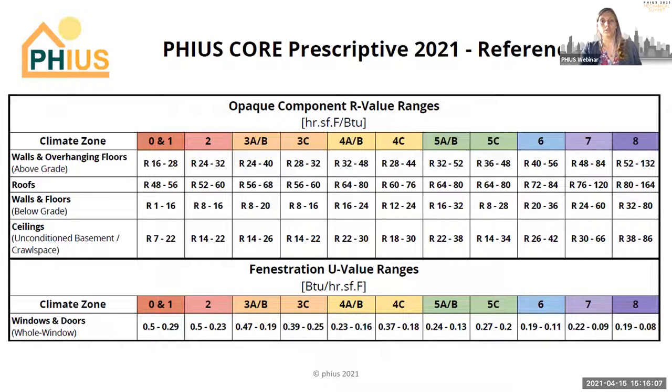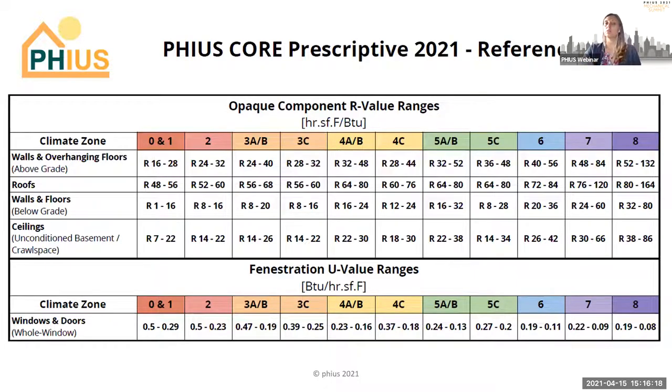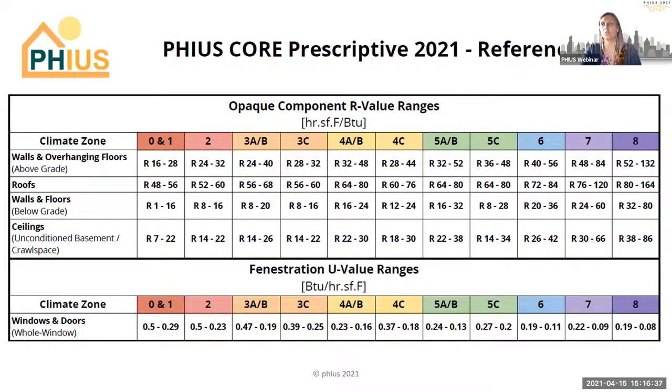I won't go deep into these, but this is also posted on that webpage, reference tables. So basically these are the results. If you took this snapshot and put it through all the climate zones, these are the ranges that you'd get per climate zone. So let's say you're in climate zone 5A, all the climate zones in 5A, my walls and overhanging floors, the requirement ranges from 32 to 52. This is also a really good starting point. Start at the low end, start at the high end, whatever. But if you're doing the performance path, you can start with these ranges, right? The snapshot's exact, these are just ranges.